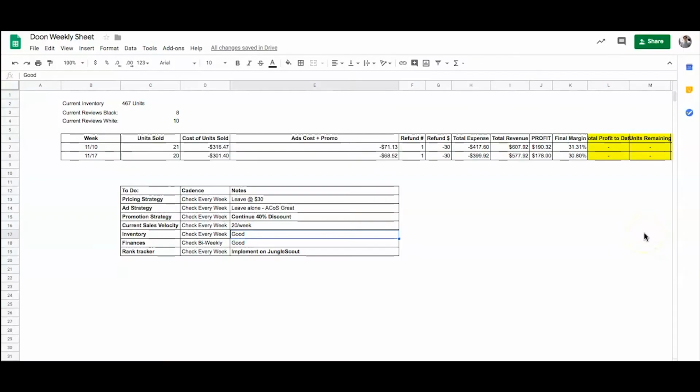Hey guys, so here we have it. If we come into our spreadsheet, we did sell 20 units. Our cost of goods sold was $301.40. That's $15.07 per unit, taking into consideration both the Amazon fee and our landed cost of goods sold. We spent $68.52 on ads, and one refund for $30. So our total expenses were just under $400.